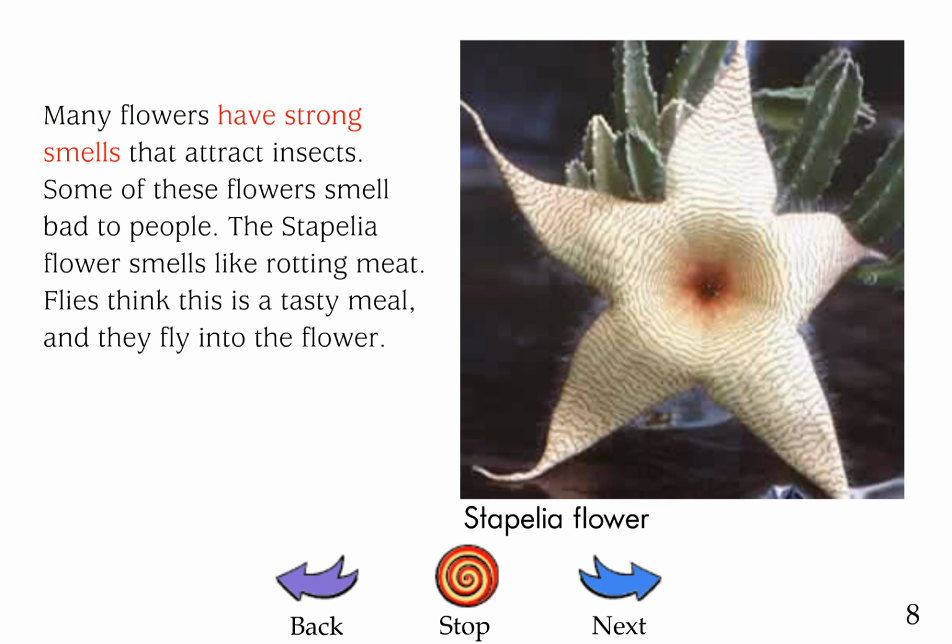Many flowers have strong smells that attract insects. Some of these flowers smell bad to people. The Stapelia flower smells like rotting meat. Flies think this is a tasty meal, and they fly into the flower.